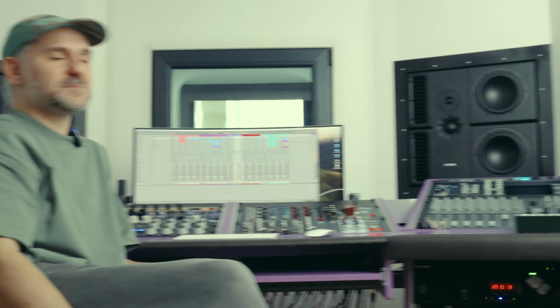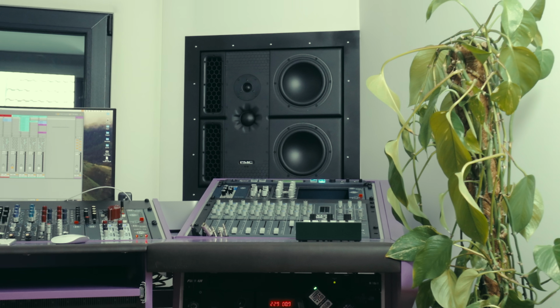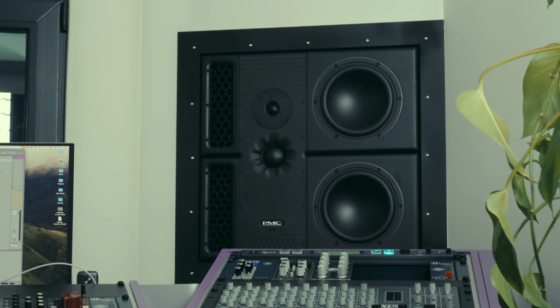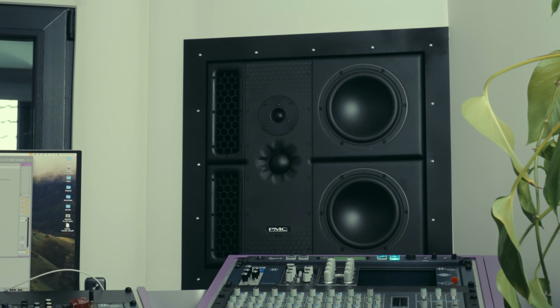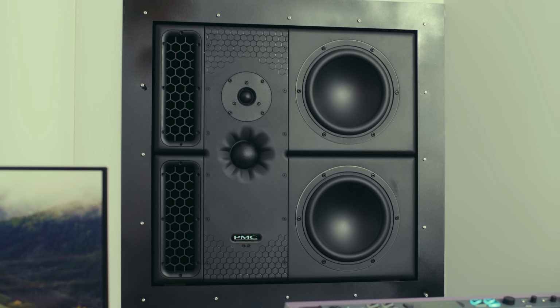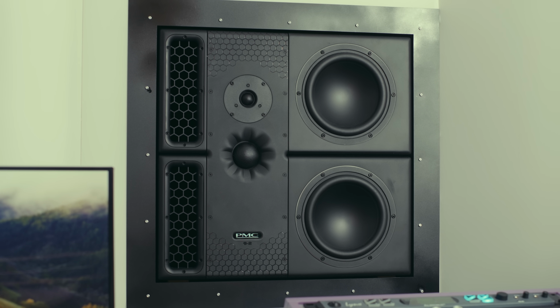So you need a certain dimension for a 3-point system where the subs are working on their own and not having additional subs in the room, which makes the tuning of the room much more difficult. So this was the decision to get the PMC A2. They're actually pretty new. They have a built-in DSP, so you can tune the speakers within their own equalizer and additional inputs whatsoever. So you can configure the speakers within their own system.